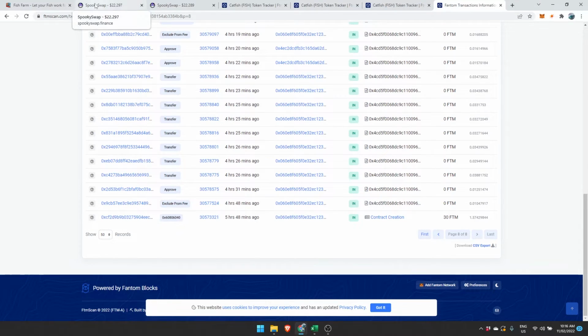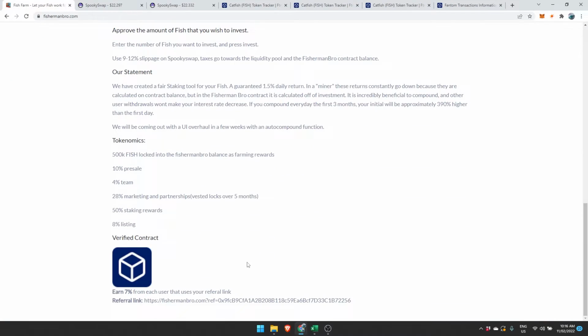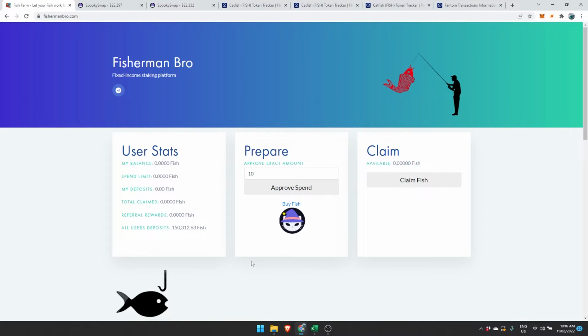But the main reason I bring this to your attention is that it's starting to get a bit more notice in the space. Just be careful. Don't jump in on anything like this without having actually done any research. This is another one of those anonymous devs type deals. There isn't too much to go on here as far as any kind of credibility in the space.